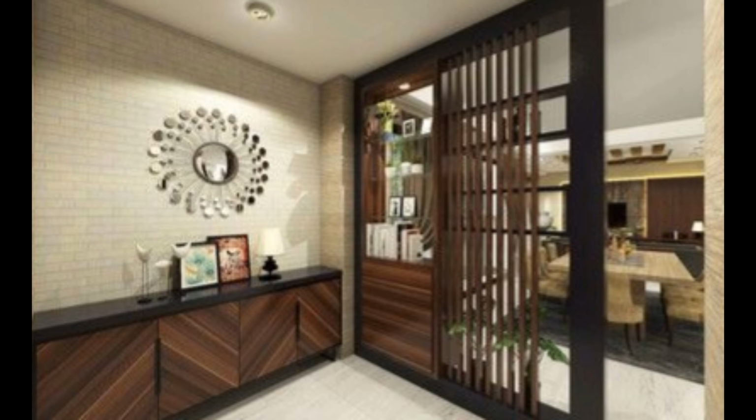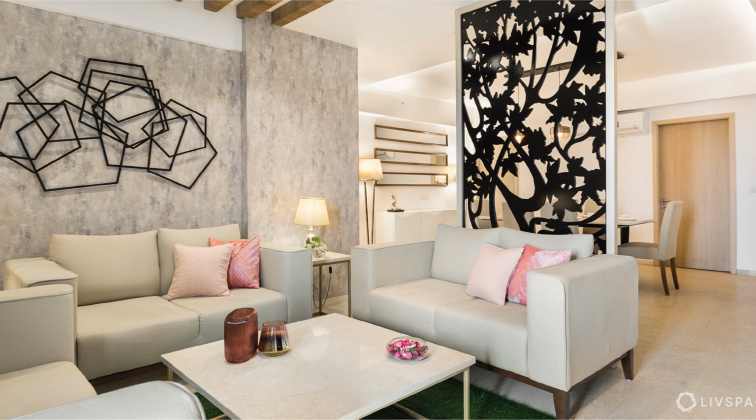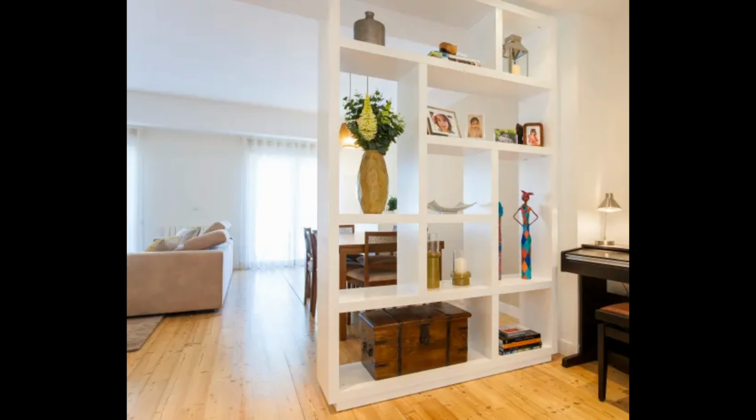Incorporate a bar table, extra storage, and room divider. It's a win-win. The underside of this rolling cart table serves as a movable form of kitchen organization, plus it breaks up the space between the kitchen and rest of the house, creating a mini dining area.